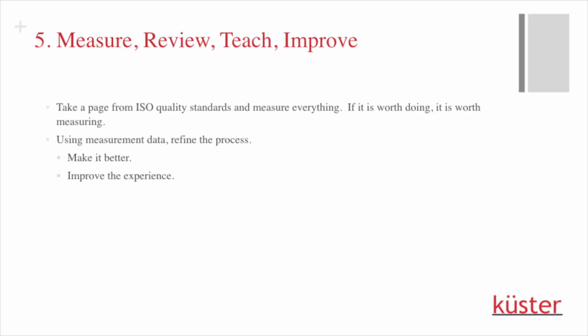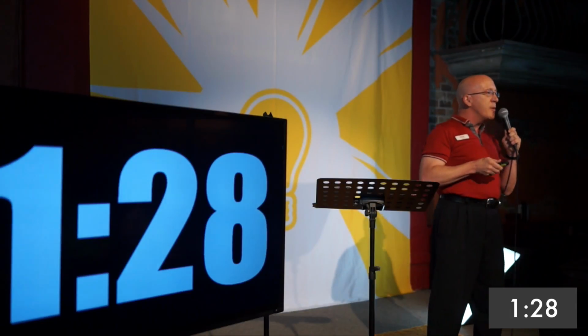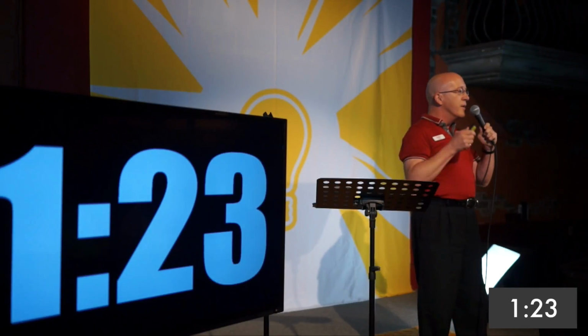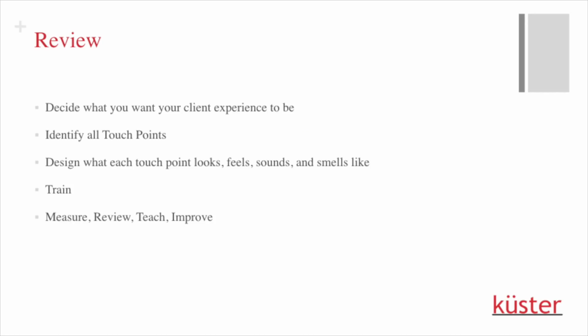Lastly, measure, review, teach, and improve. Here is where we borrow a page from the ISO quality standards and measure everything. If it is worth doing, it is worth measuring. Once we've collected that measurement data, review it with our standard operating procedures and our scripts, find the flaws, find the opportunities to make it better, rehearse, review, rewrite, and do it all over again. Improve. The idea is to constantly improve that client experience. Why? Because happy clients make more loyal clients.